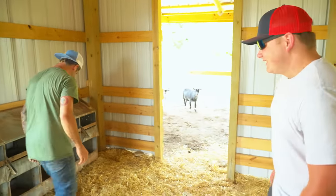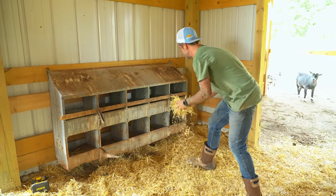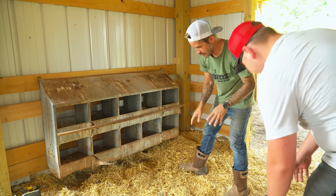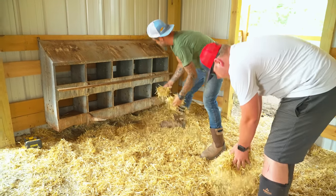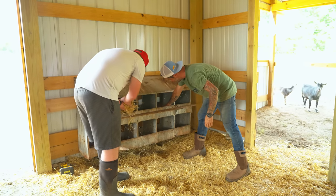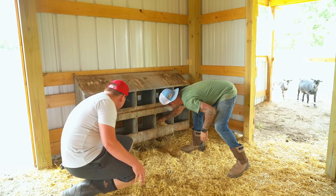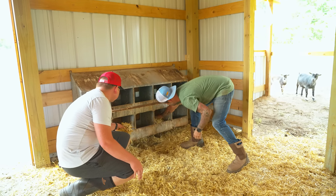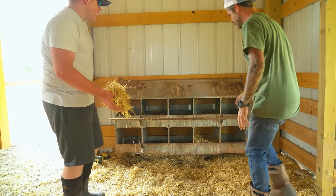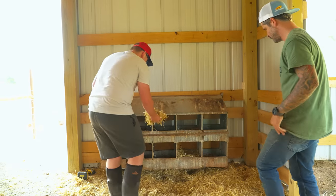So now we'll get some of this straw without the poo in it. In each one? We'll do a couple because we're only going to use a couple realistically. Why is this straw so good? Because it's brand new. Like today? No, we did it for the ducks. I'll do that one, you do that one, and then we'll do this one. Put a little more in this top one. And then they jump up, they get on this, and they get in. Yeah, you can put that in whichever one.